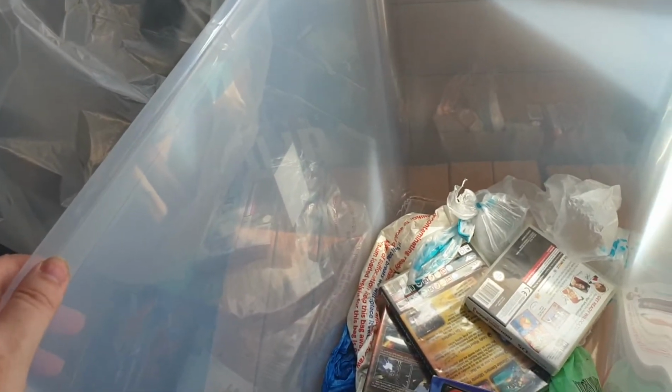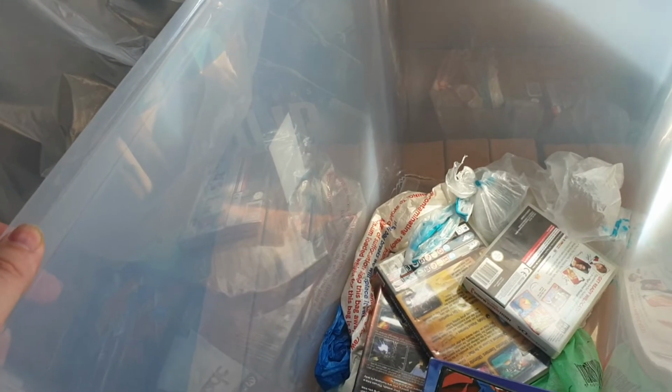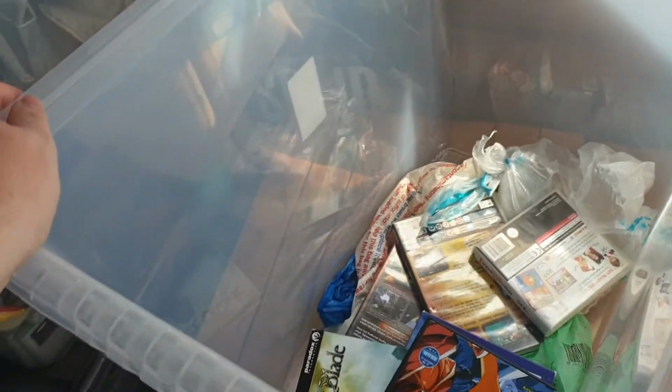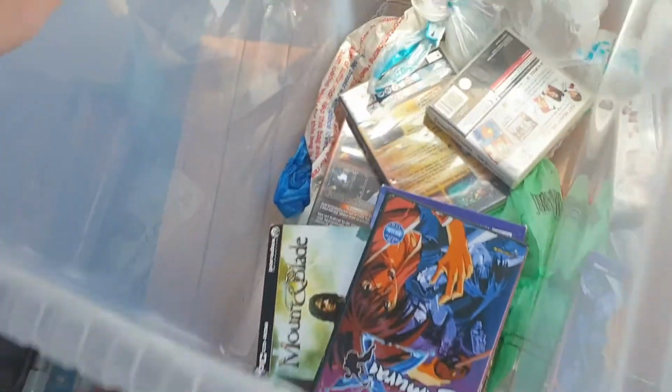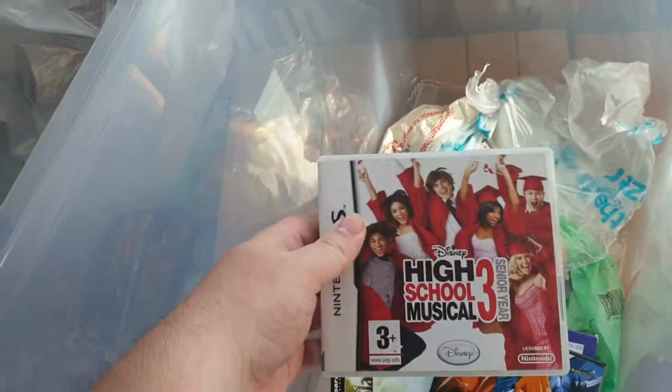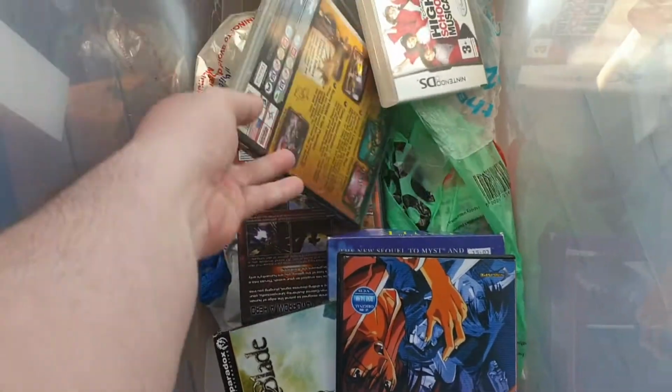First off, I'm actually going to show you what I got from my first charity shop haul of the year, because my local charity shops have not opened, but I went to two towns over and it turned out literally most of theirs have. So I'll start off with something I actually got last time but didn't show. I got High School Musical 3 Senior Year. I don't know why I didn't show that, but I put that in the quarantine box.